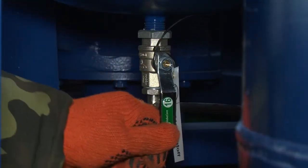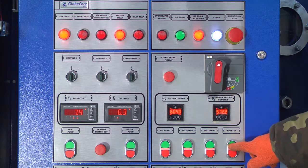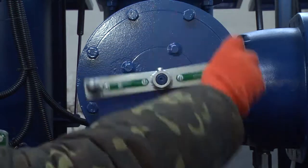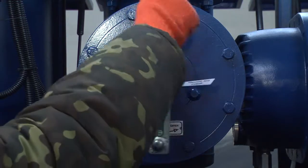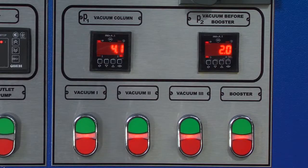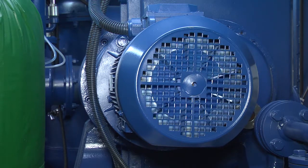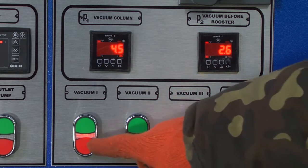Open oil trap reservoir valve V16, and when the pressure in the vacuum line before the vacuum pump is below 3000 pascal, start the vacuum pump VP4 and let the pumps work for 30 minutes. After preparation and warm-up of the vacuum section, close stop valve V18 and stop the vacuum pump VP4. After complete stop of the pump VP4, stop the pumps VP3, VP2, and VP1.